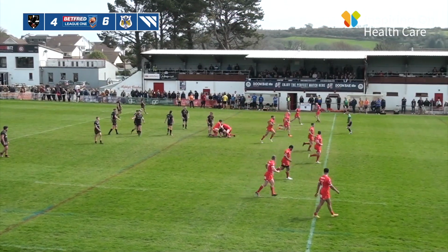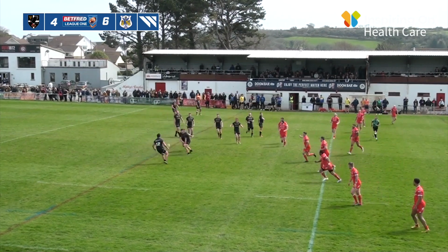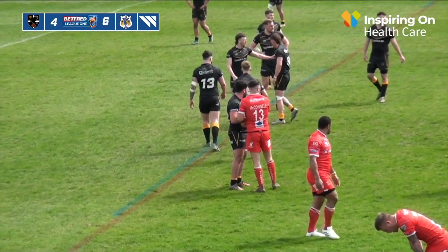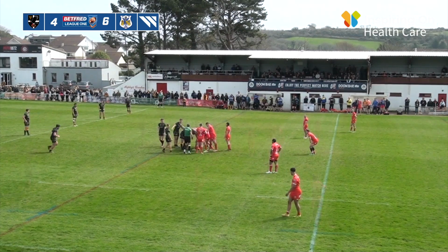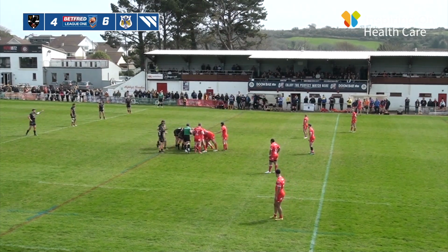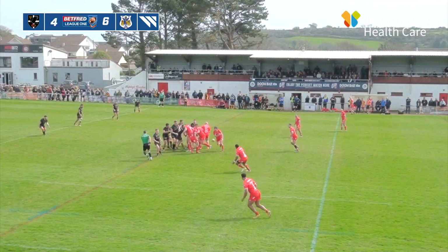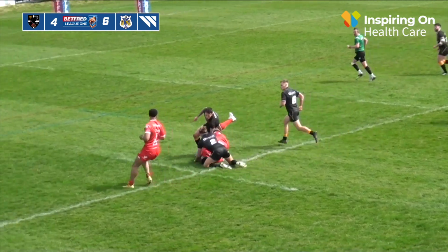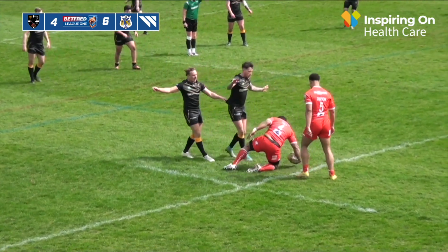Good metres made up the middle there by Harry Aronson, and the ball looked like it had gone backwards there, but referee Jones signals a knock on. And Doncaster with a scrum 40 metres out. It'll be Robinson to feed it. The ball comes out onto this left-hand side through Jason Talley, and Travis Corrigan goes in at dummy half, the winger.